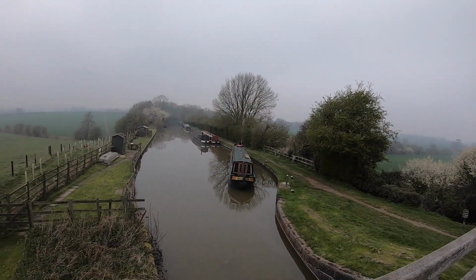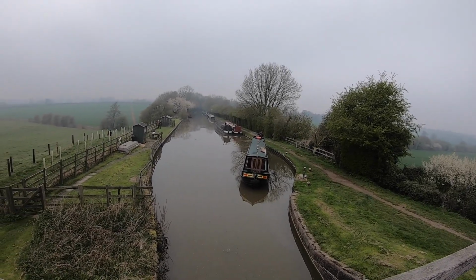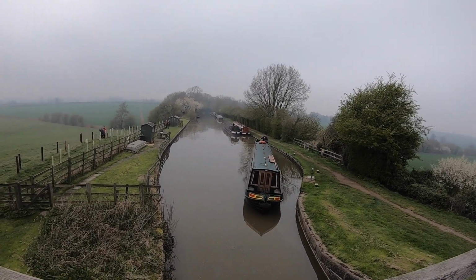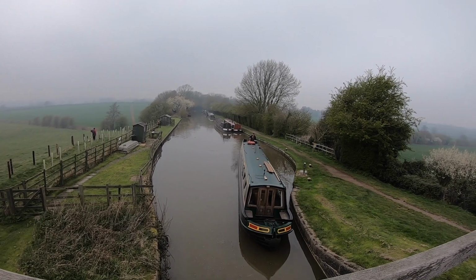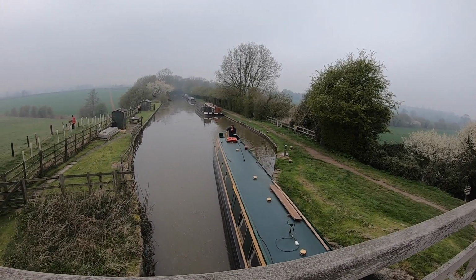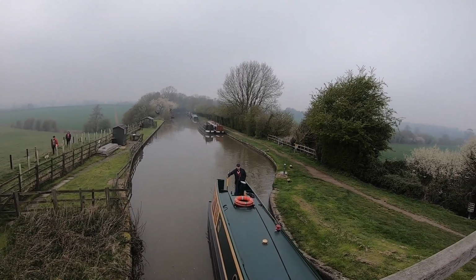Here we are at Norton Junction again. We've just filled up with water. We're now going the other way from last time. Nick's on the helm so I can do some recording. Realise I haven't got much recording of the boat. See how he does in this big turn. I'm going to go to the other bridge in a second to see how he does.